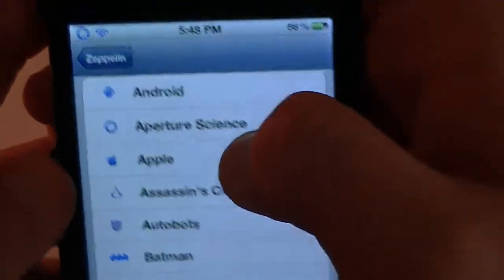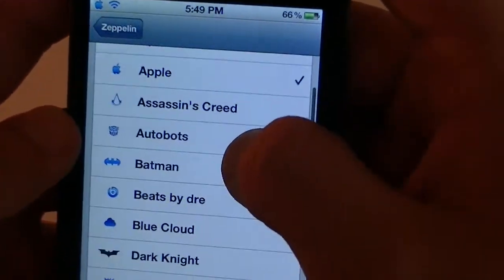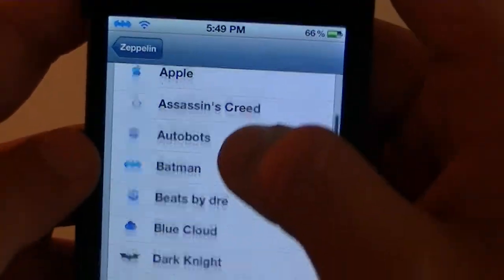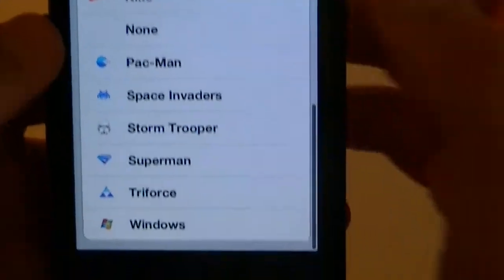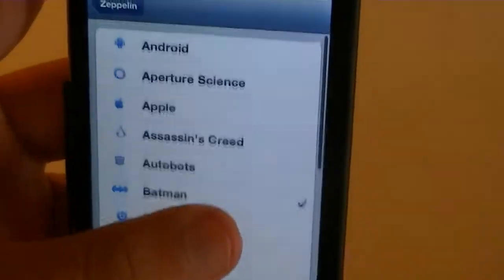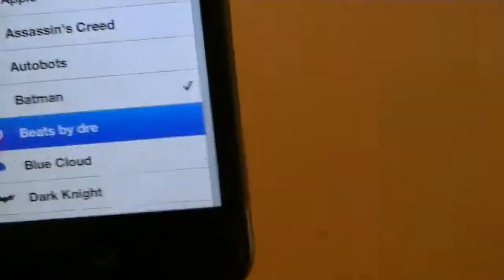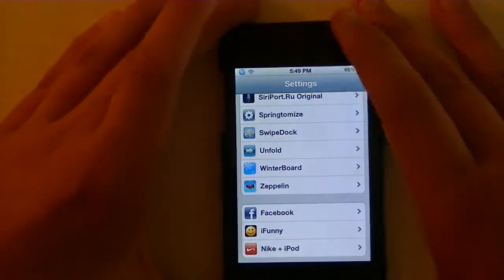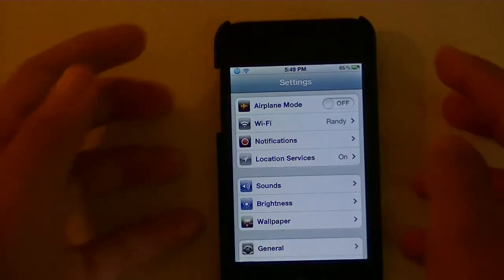Aperture Science from Portal, and that's a pretty good game. It has the Apple, Autobots, Batman, just a whole bunch of different ones, and you can also add different add-ons for them. You can add like the Green Poison or the Red Snow logo on there, but I'm just going to put it back to Beats. So you can have that instead of having it say iPod or a custom name. You can just add a logo.